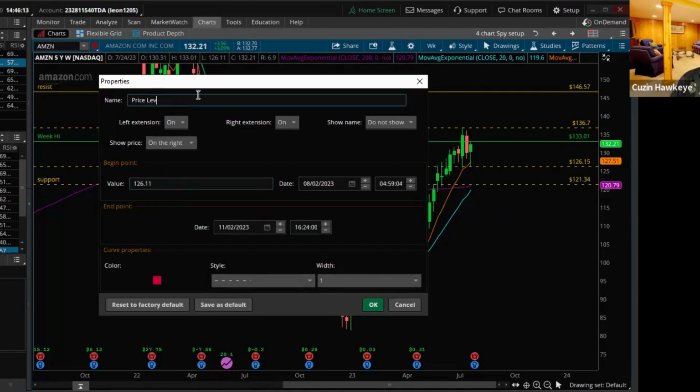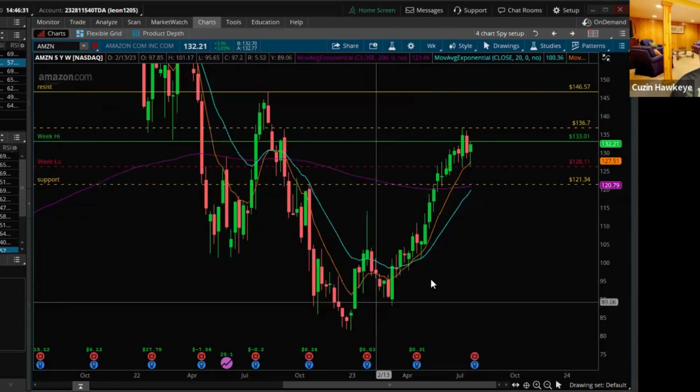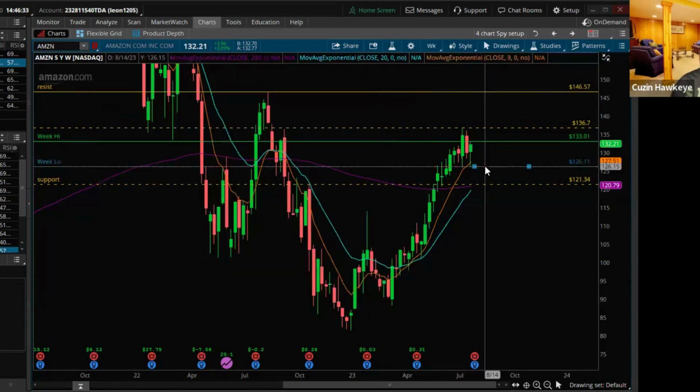And I'm going to type in here, week low. Okay, I'm going to show the name on the left, week low, and I want to have the price on the right so I can see it over here. And I click OK. Oh, I'm sorry, I want to change this to a solid line.